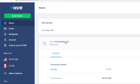With Transferwise, I personally made a personal account instead of a business account, and it works completely fine. Their website is wise.com. Once you have an account, this is what the homepage looks like. I've cropped it out a bit for privacy reasons, but as you can see here, I've been paid by Poshmark Inc., and that is the redeemable balance activity. So let's go into here.